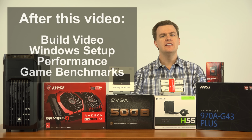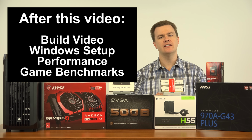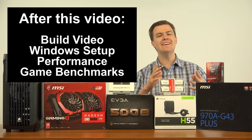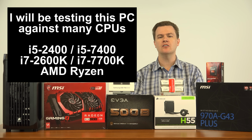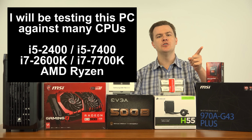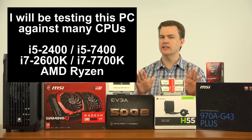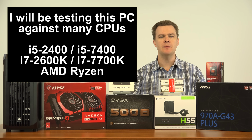Now this is part 1, which is the parts overview. I'm going to be talking about each of these parts, why I chose them, and what use they provide. And then after this, you're going to see a build video, Windows installation and setup, Windows performance review, and then game performance. I will be comparing this CPU to both new and old Intel processors, as well as, when it comes out, the new Ryzen chips from AMD.